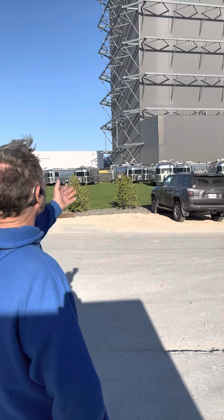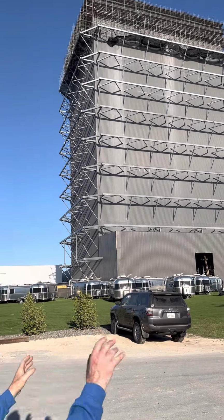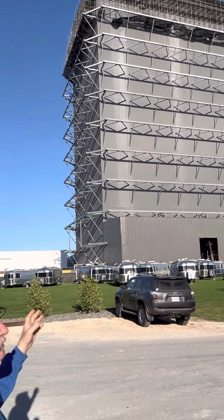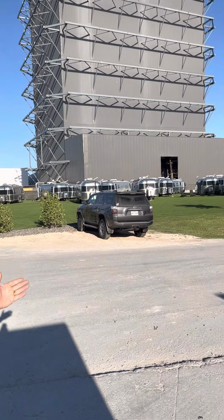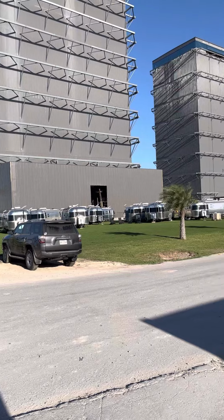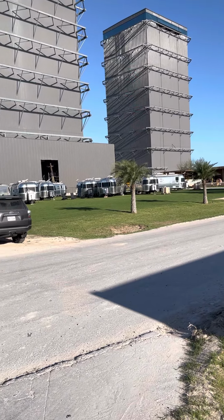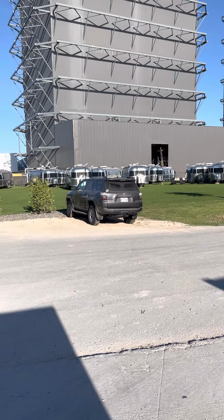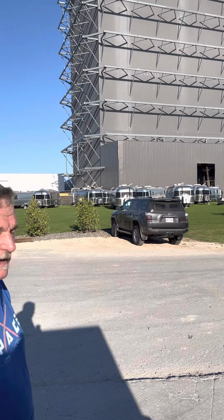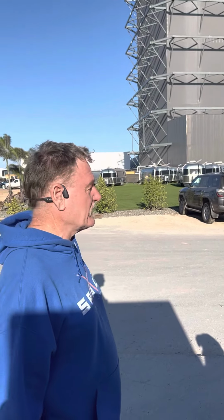And then in these buildings here is where they're assembling these sections. And they brought the Super Heavy booster back from the OLM, which is the orbital launch mount, into this building here. And they're putting a skirting or cowling around the engines before they go for the big launch. And so it's probably going to be at least several weeks, if not months, before they actually clear all the hurdles and get the vehicle ready for launch.